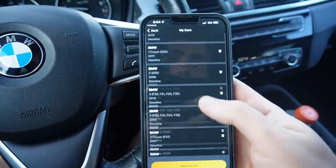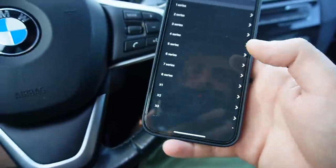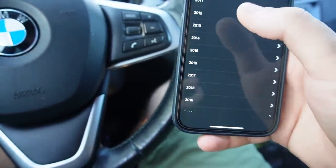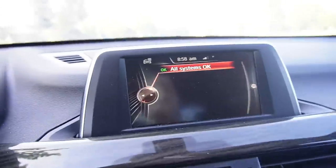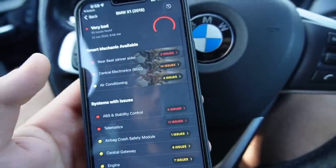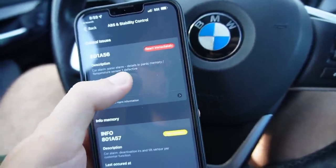As you guys can see, I have a bunch of saved cars for how long I've been using Carly and all these different vehicles. I'm going to go ahead and add this one because I'm going to use my mom's car on the Carly. It's an X1, I believe a 2015. Go ahead and get that connected. Now for my mom's car, literally not having any lights on the dashboard and no actual check controls over here, it does have 65 background codes, which are basically minor issues, but she's got a lot of minor issues. For example, if I click on the ABS, car alarm, panic alarm, temperature sensor one defective.